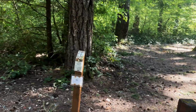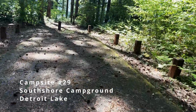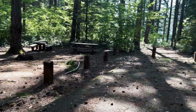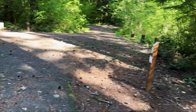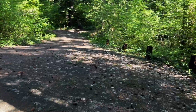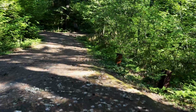So here's 29, Southshore Campground, Detroit Lake. It's a doubler. Park your car here. Got two picnic tables and a fire pit. Looks like there's also a trail down to South Shore day use area, the beach, Detroit Lake. And is that it? There might be a few more.